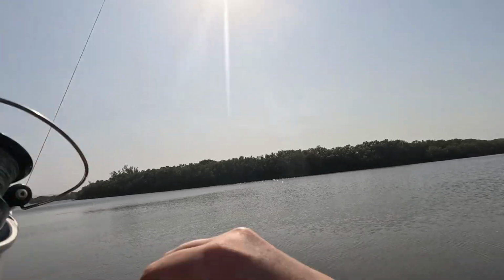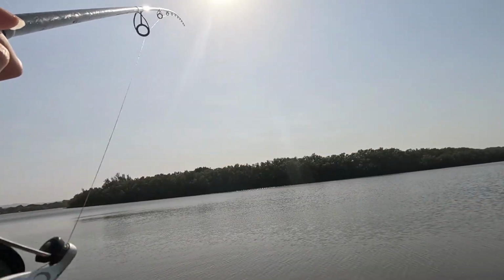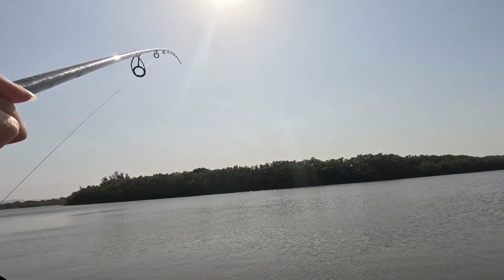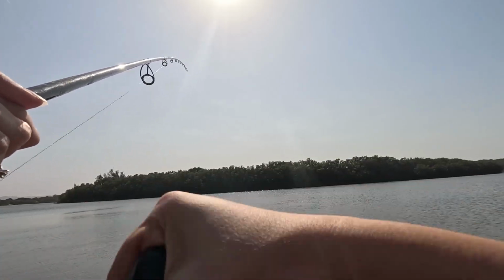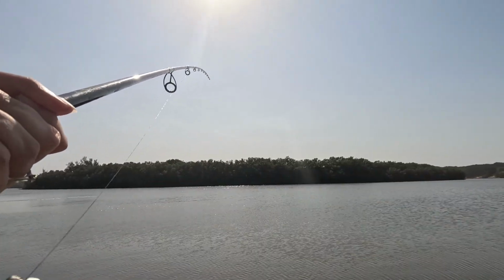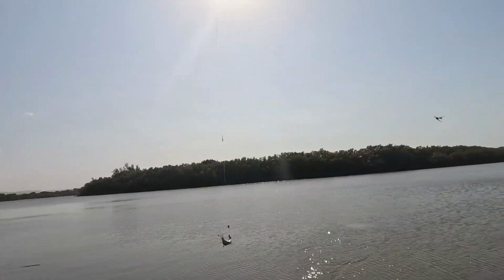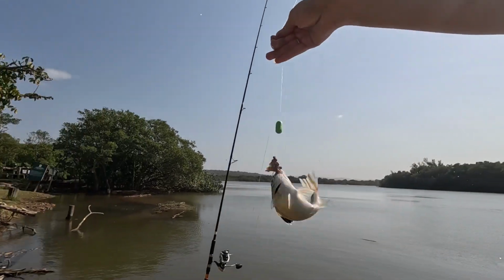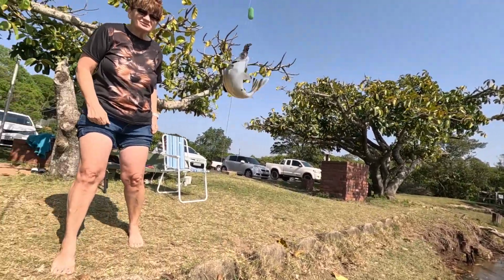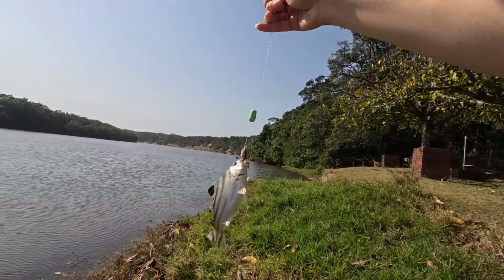Something biting on the line. I think it's on. Let's have a look. Oh, it's something different. Oh, it's the tigerfish. Is it the curse fish? Yeah. A big one though.